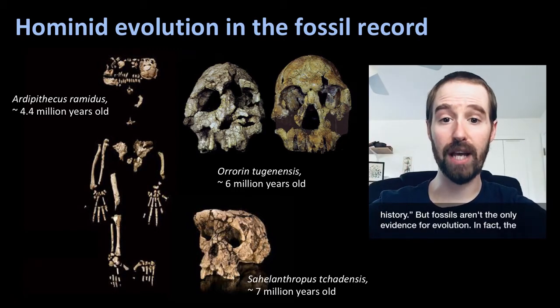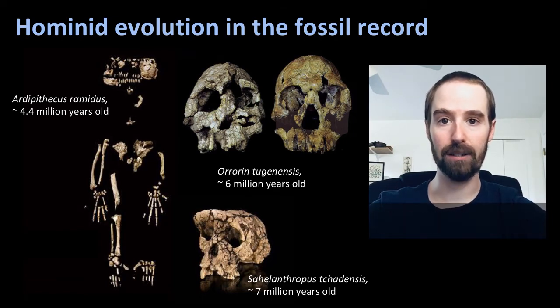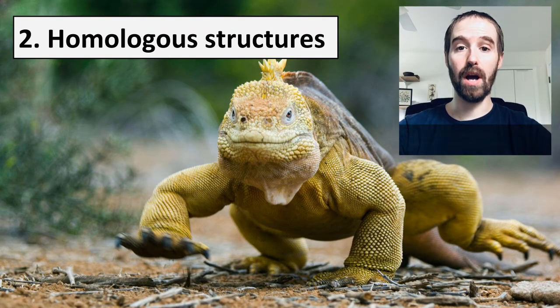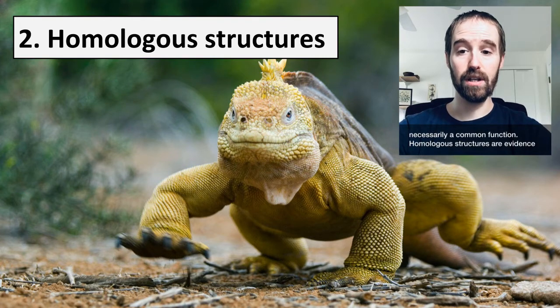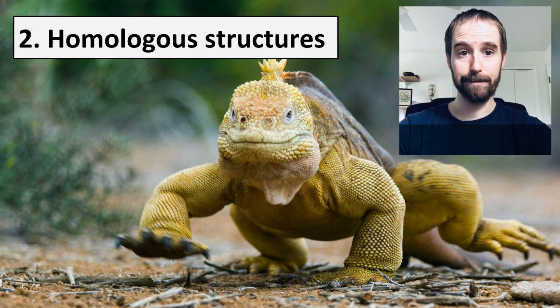But fossils aren't the only evidence for evolution. In fact, the legacy of evolutionary history can be seen in living organisms as well. The next line of evidence I'm going to talk about has to do with what are called homologous structures. Homologous structures are structures that have a common evolutionary origin, but not necessarily a common function. Homologous structures are evidence of evolution because they support the idea that organisms who possess these structures inherited these structures from a common ancestor. Let me explain.